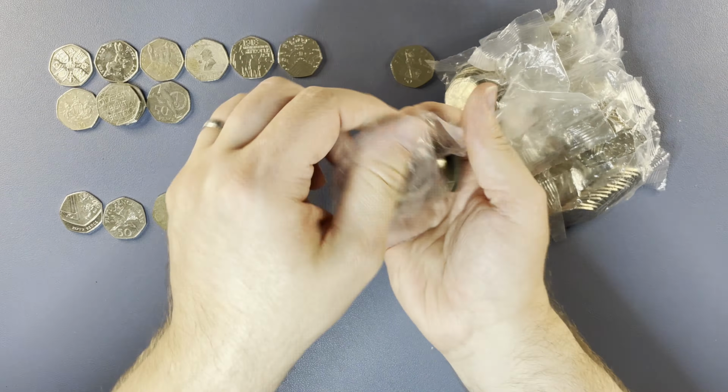And then last but not least, we have the 2011 Olympic Goal Ball, which is a really fantastic find. I've only found a handful of those before, so very pleased with that one as well.